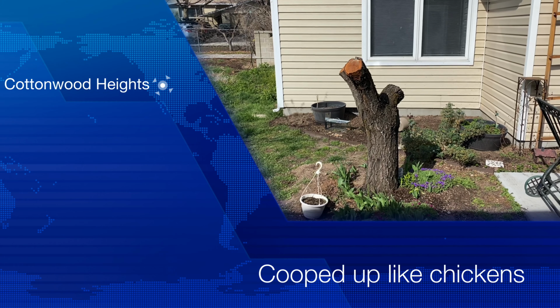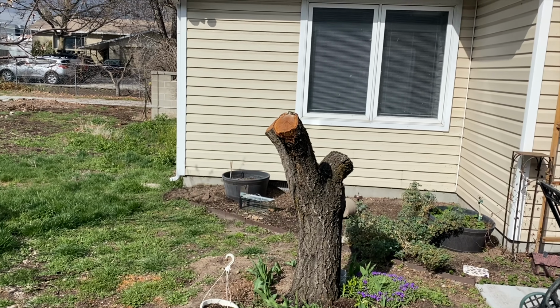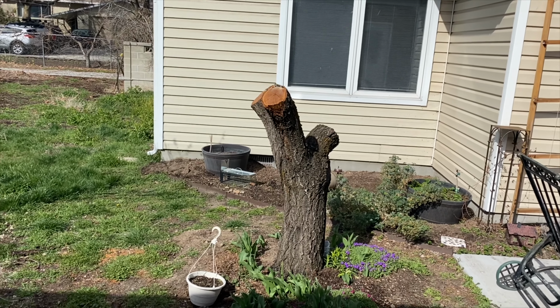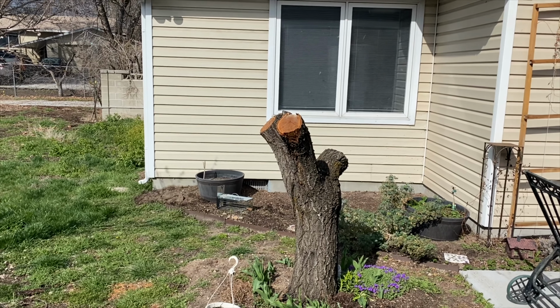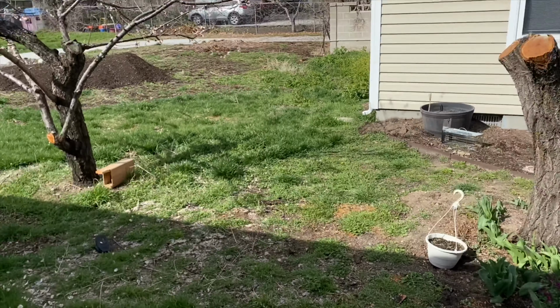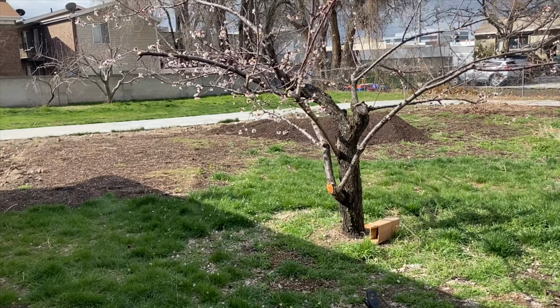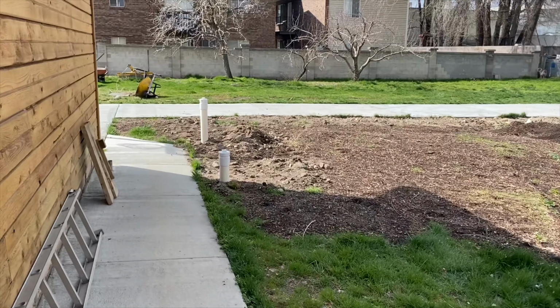I cut that down this year. It had some issues. It had gotten really overgrown before I bought this place, and just needed to be cut down. So I'm gonna plant something different here. That was an apricot tree. This is an apricot tree here. Apricot.